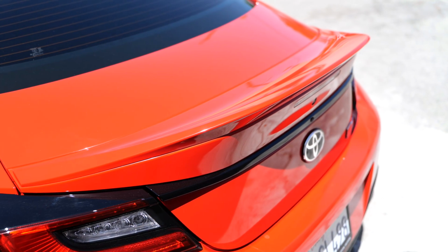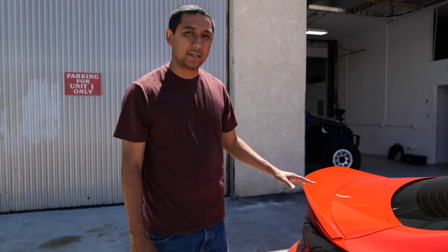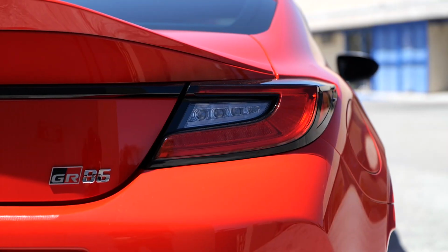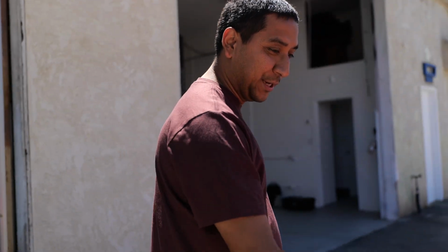This wing, I actually really like this wing. Mostly because even the Civic guys used to have this wing or a style of it back on some of the older Civics. And then the rear tail lights, they look like a 10th gen Civic, but don't question me, I didn't make the car. But honestly, just the rear of it looks really, really dope.